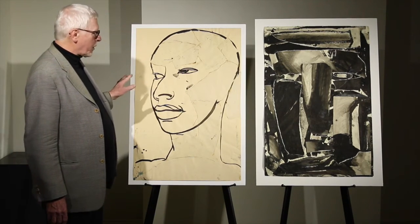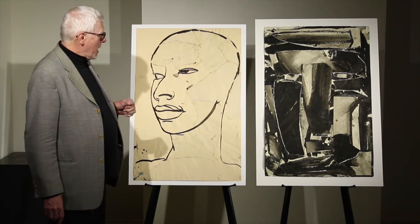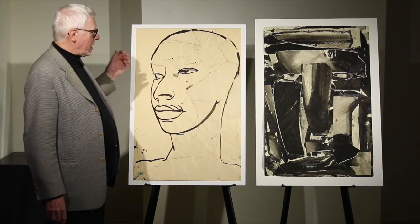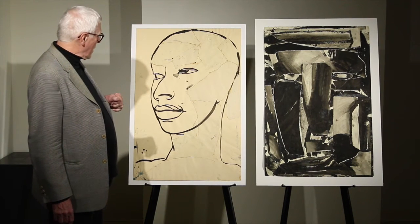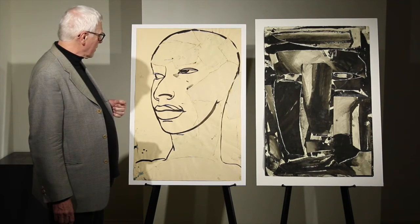This work I'm dating from around 1970 when I first saw it. Sylvia actually knew this model. I always thought it was a male, but she said no, it was a woman who was quite good friends with Sylvia. So we can almost date it by that association she had with the model.